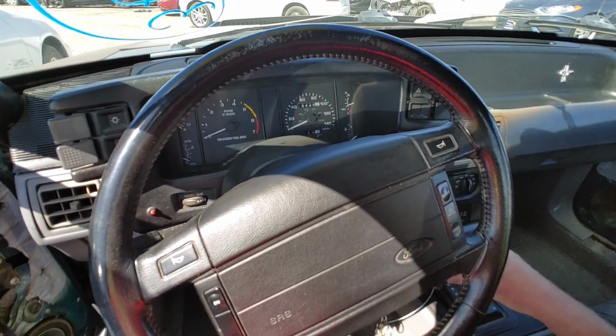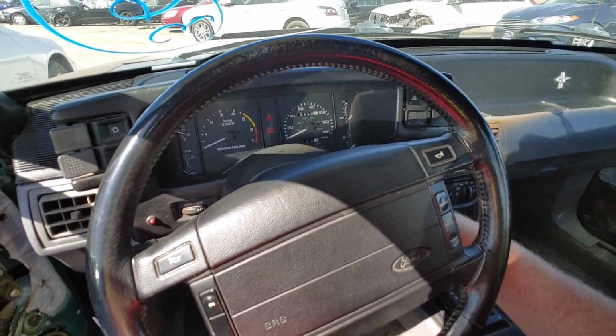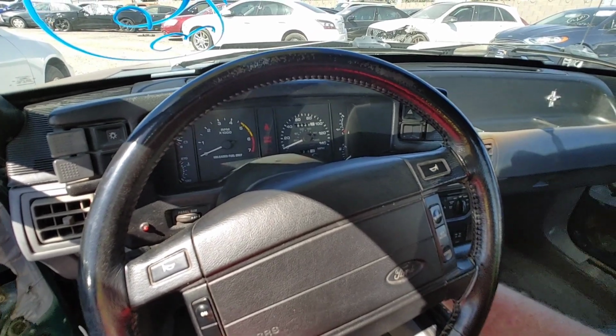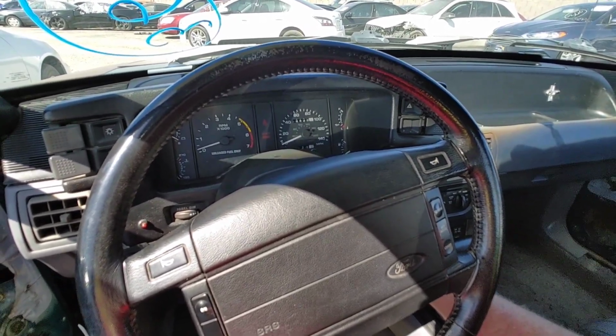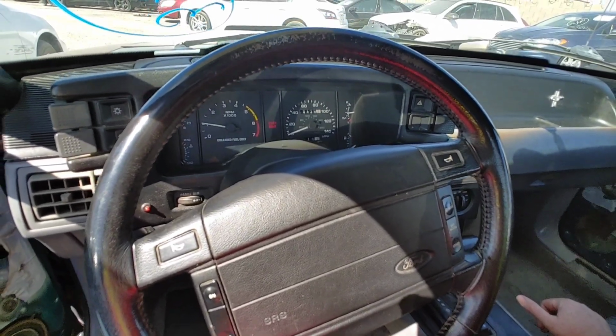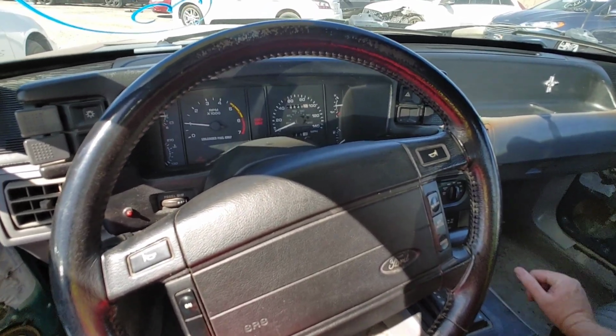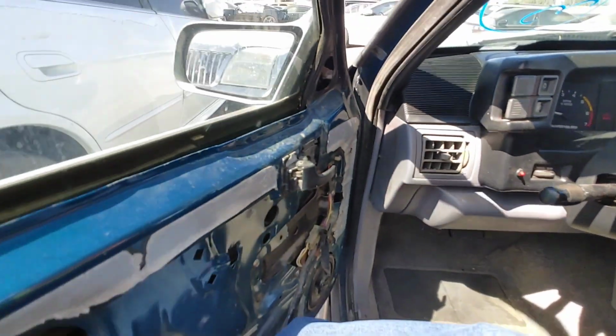See if she's got any power. Fairly clean in the interior. Oh, she's got power. Listed as a non-runner. She's listed as a non-runner, and it runs. I didn't even have to do anything to it. Didn't even have to put the jump pack on it. Hold on.